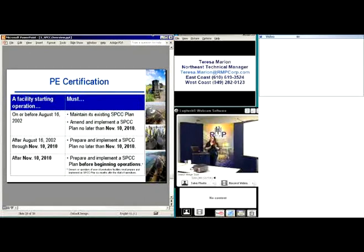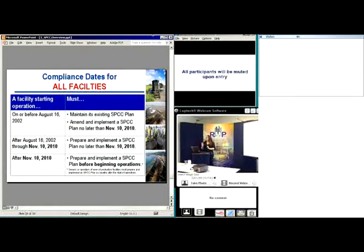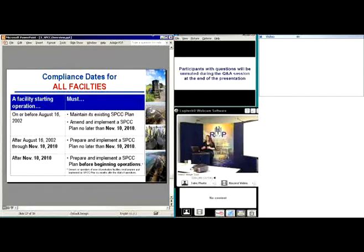Now, that was going through the different requirements for each facility. Before we get into the compliance dates, one thing I do want to note is I said Tier 1 facilities, you can self-certify your plan. Tier 2 facilities, you can self-certify your plan or have parts of it PE certified. There are three states, I don't know them off the top of my head, I believe it's like the Dakotas, that will not allow PE certification. So that's one thing you want to watch out for if you're in one of those states.